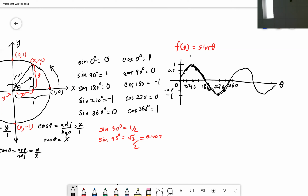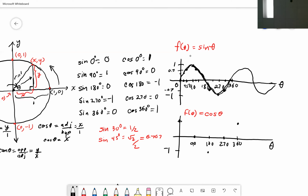And then we did this with tangent. Sorry, with cosine. It'd be similar, but a little bit different, though. So that's why I say similar. If we said f of theta equals cosine of theta, of course, the maximum value is 1. The minimum value is -1. At 0, it's going to be 1. At 90, it's going to be 0. At 180, it's going to be -1. At 270, it's going to be 0. And at 360, it's going to be up here. If you go through the trouble and figure all this, it's going to look something like this.